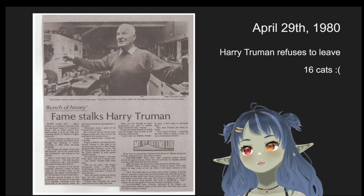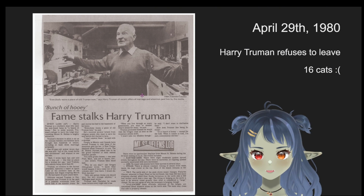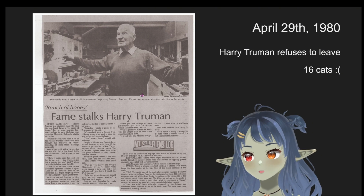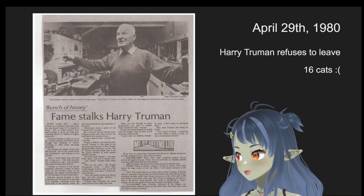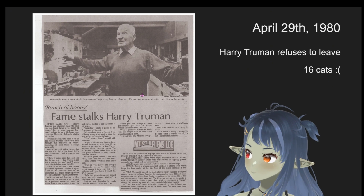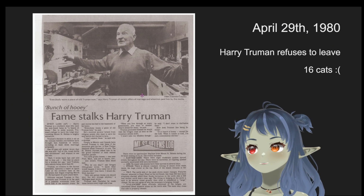So Harry Truman had the right to stay and live in his house, and that is what he decided to do. This gave him a lot of fame and notoriety. I don't know why that word was very hard to say.